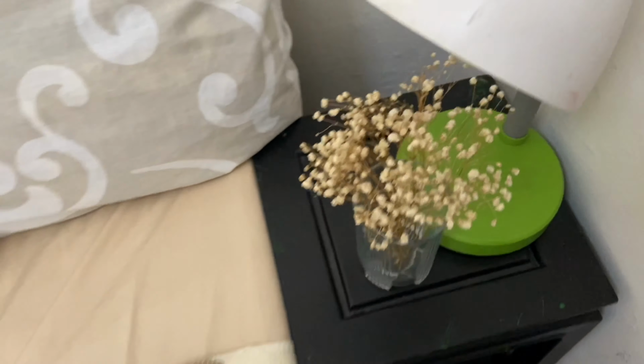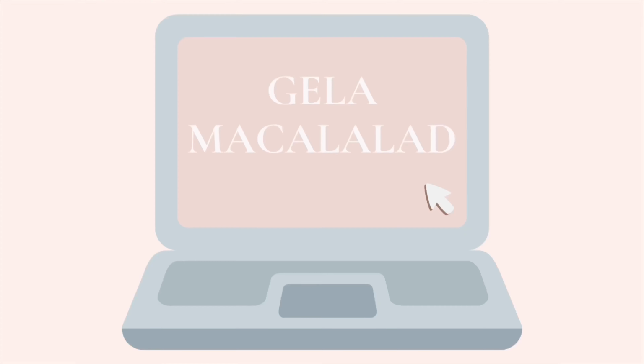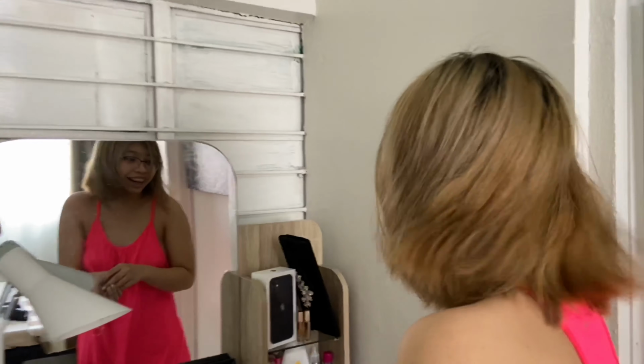I'm gonna put this flower because I think it's so cute there. I also have my storage box there with all the things that I need at night. Just all those other stuff. So, kami ni Princess, we'll just get the cabinet for this part. Us? Yes, us. Kasali ka.